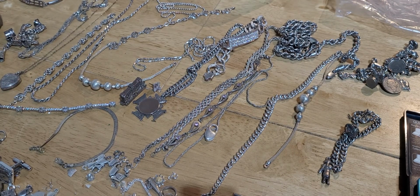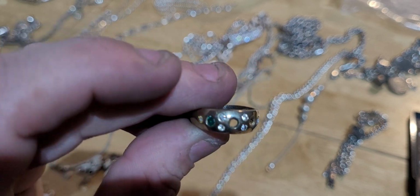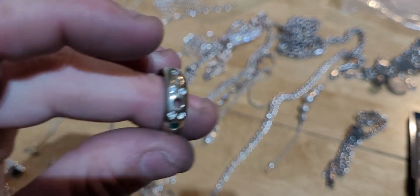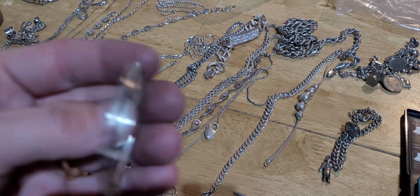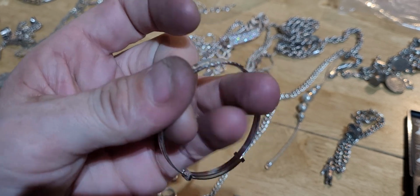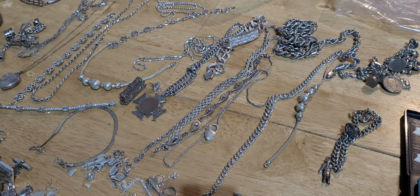which are all quite nice. Some of them are missing stones, like this one, missing a couple of stones. Probably scrap it, but maybe somebody will want to buy it in Madagascar. So I'm not too bothered if there's a stone or two missing. Little children's birth bracelets or whatever they are. There's a few of these.